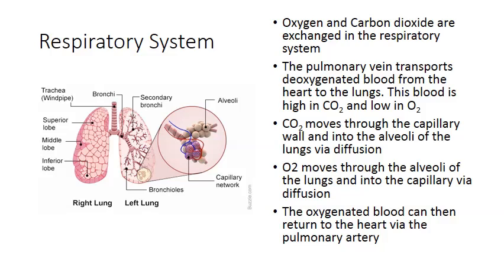Okay, so what happened when the blood was up at your lung? Well, this is where the respiratory system kicks in. So these two systems are working together to make this organism work. When we're talking about the respiratory system, we're talking about the gas exchange that needs to occur because our cells need the oxygen for cellular respiration, and once cellular respiration's occurred, we need to get rid of carbon dioxide.